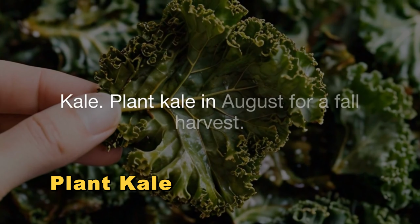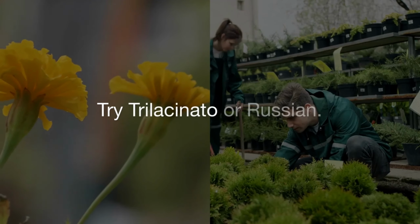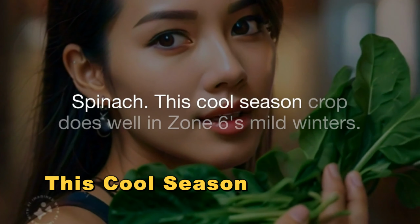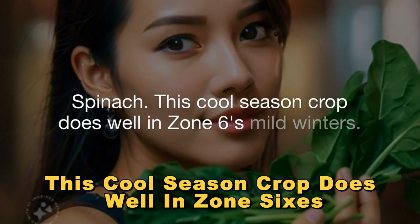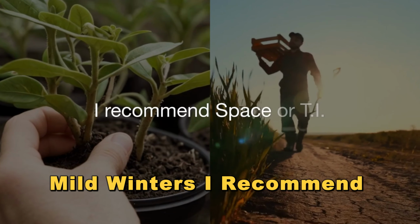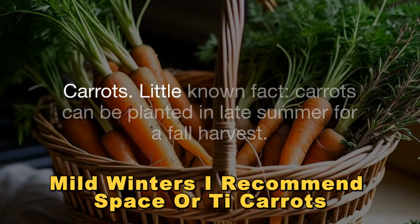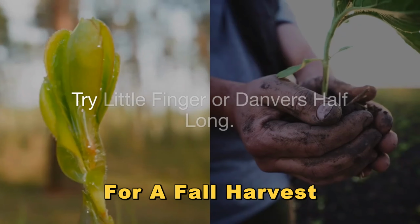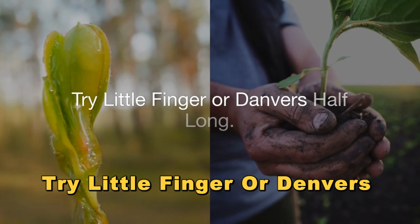Kale. Plant kale in August for a fall harvest. Try Lacinato or Russian. Spinach. This cool season crop does well in Zone 6's mild winters. I recommend Space or Tyee. Carrots. Little known fact, carrots can be planted in late summer for a fall harvest. Try Little Finger or Danvers Half Long.